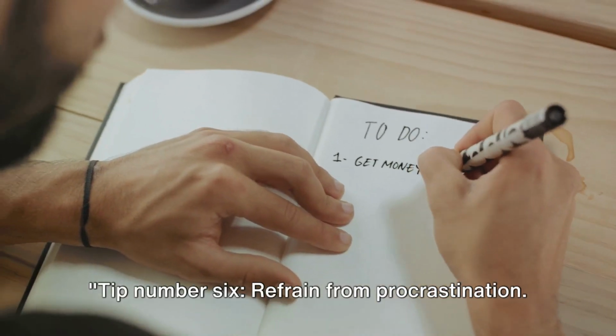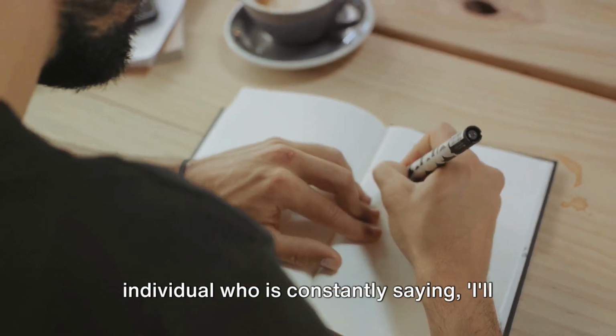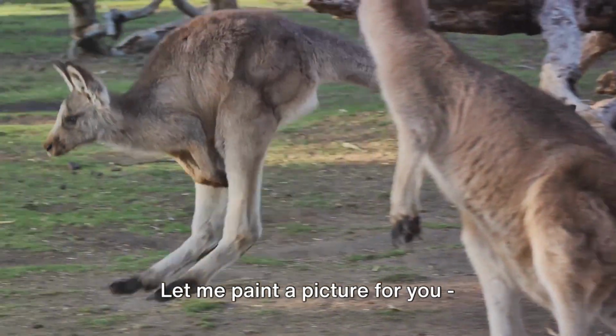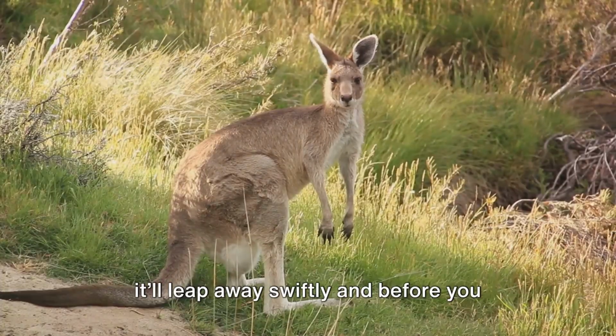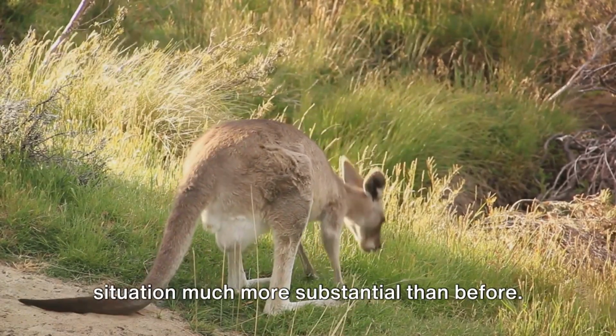Tip number 6, refrain from procrastination. This tip is particularly for you, the individual who is constantly saying, "I'll do it later." Let me paint a picture for you. Procrastination is akin to a kangaroo. It'll leap away swiftly, and before you realize it, you're grappling with a situation much more substantial than before.